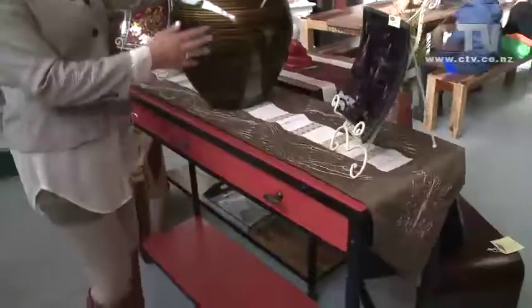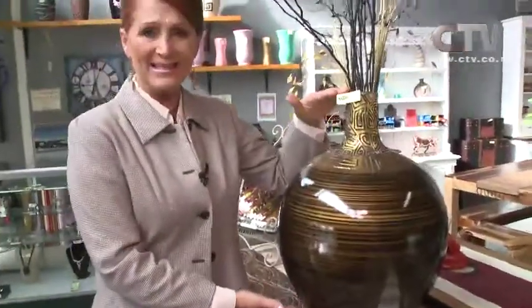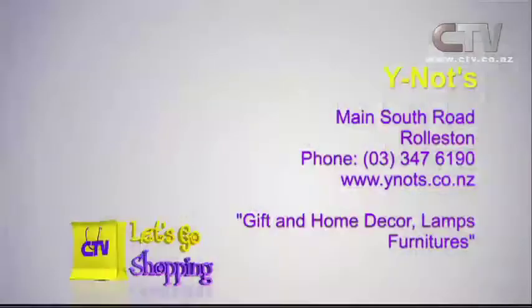Make sure you come. Look at this, $165. I mean, that's big. Look at the size of that. Absolutely stunning. Why Not? Come on out here. Why Not's, main South Road out at Rolleston. Gifts, home decor, lamps and furniture.